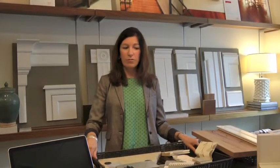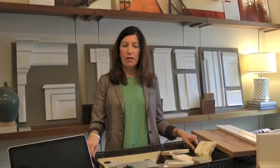And today I thought I'd take you through a little bit of a behind-the-scenes look at our process to develop a concept for an interior.